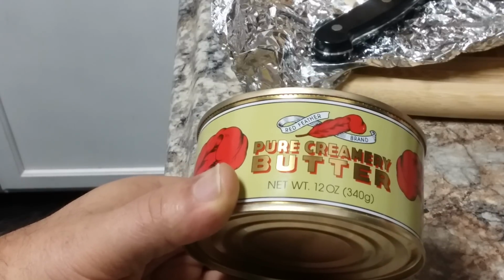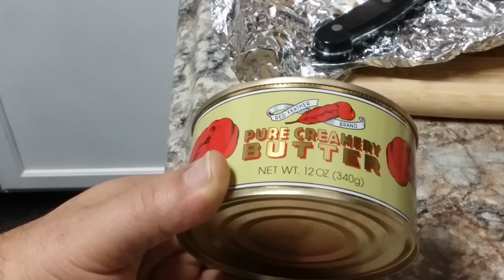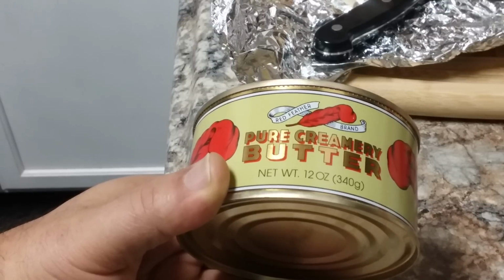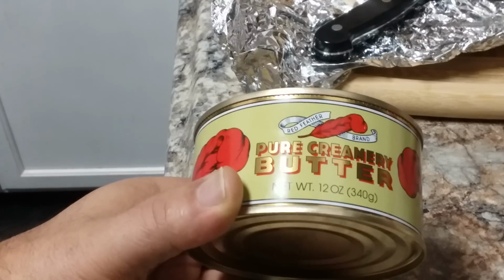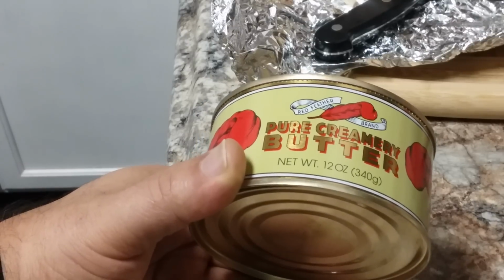This, ladies and gentlemen, is very high quality butter that stores in a can for a very long time. All right, this is called Red Feather. This is the Red Feather brand, and it's pure creamery butter.